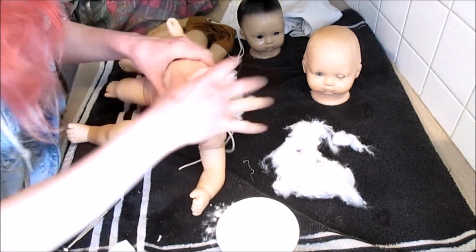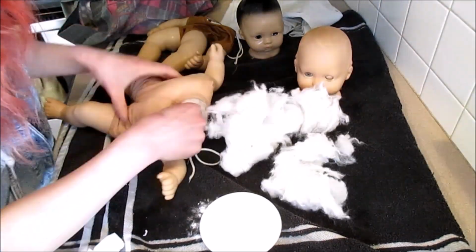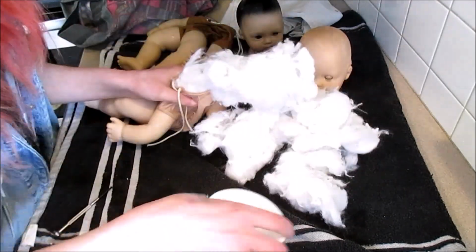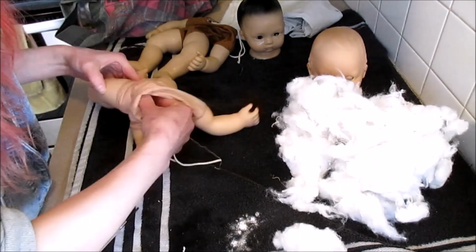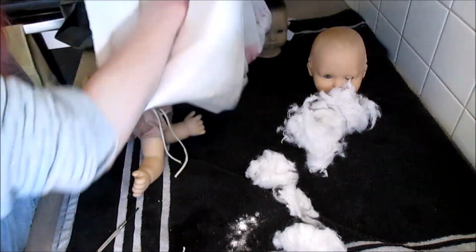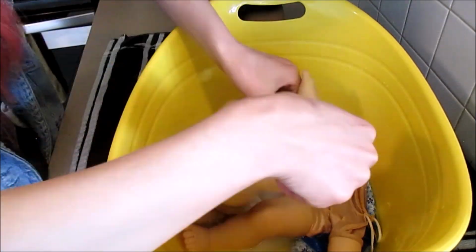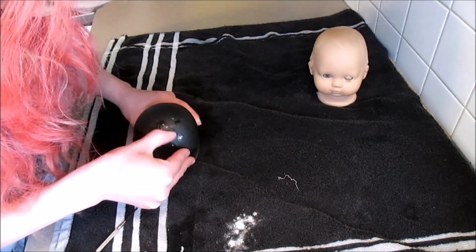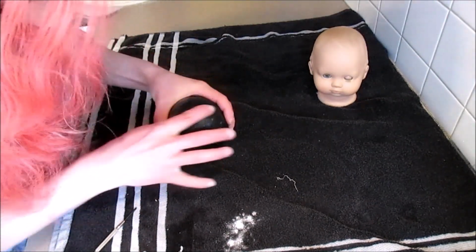So to clean the bodies, I undo the strings using a flat screwdriver. I remove all the stuffing from the bodies. Then I put it in a pillowcase, which I'm going to put in the washing machine. You'll see that in a minute. This way the stuffing gets nice and clean. You don't need to replace the stuffing. And then I stick the bodies in with the laundry tub. The limbs might get a little water in there, but it's not a big deal.